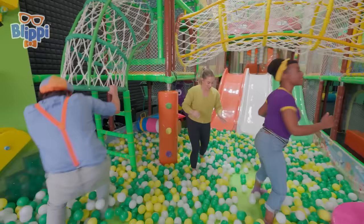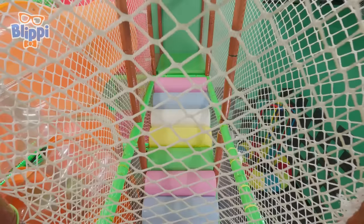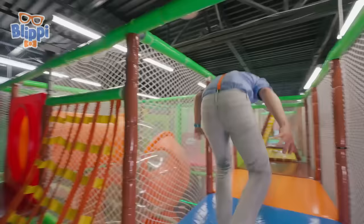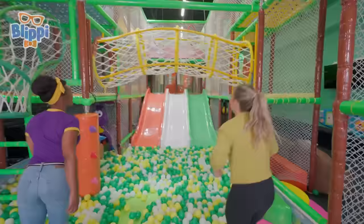Go, Blippi, go! Go, go! Here we go. You can do it! Woo. That's my best friend. Doing great. Woo. Here we go. Go, Blippi. That's my bestie.